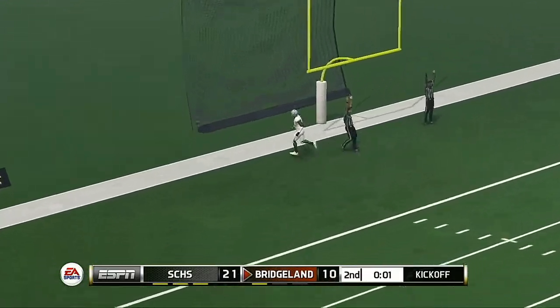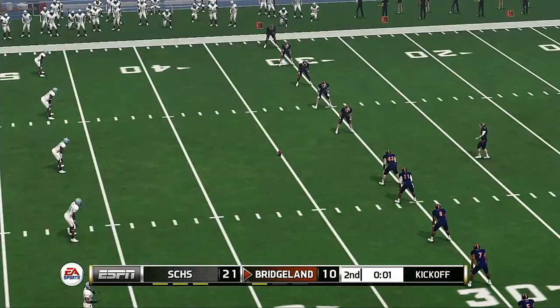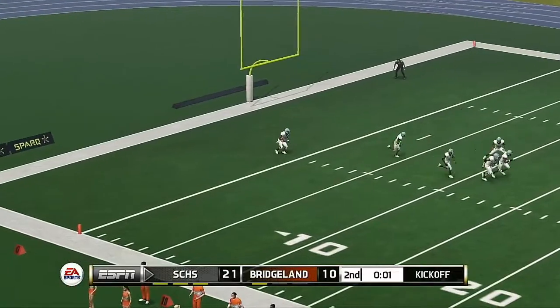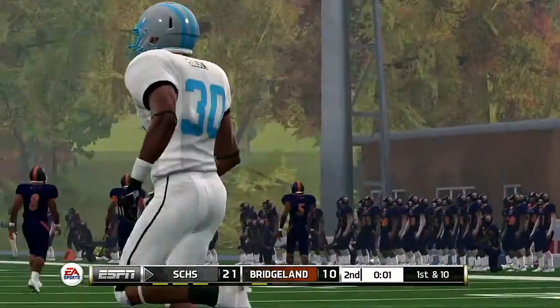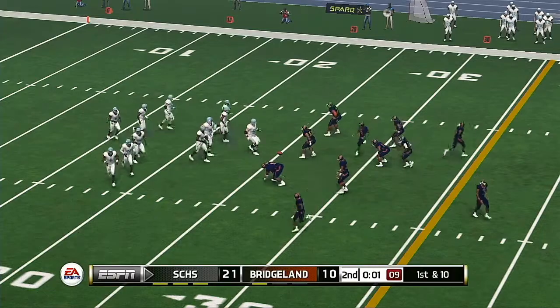It's up, and it is good. And it looks like they're ready for the kickoff. Nice kick, plenty of distance. And it goes into the end zone, down for a touchback. Both squads are digging in now. Let's see what happens on this next drive.